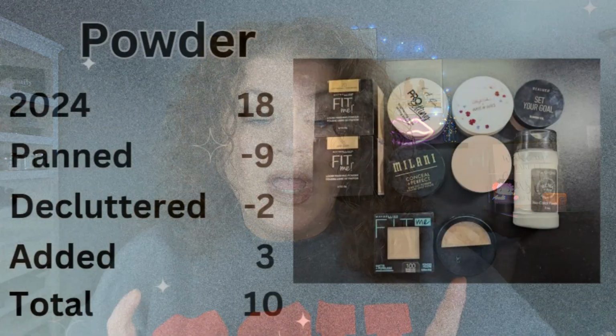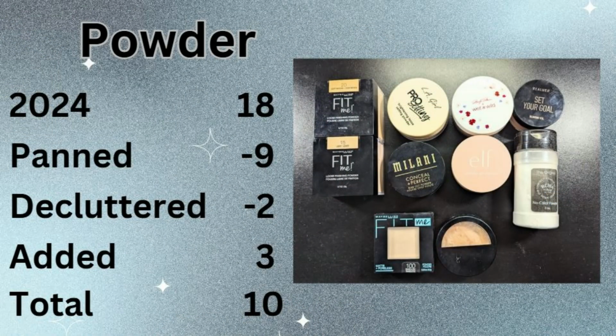Next up was a really great category for me in 2024. I had 18 at the beginning of the year. I panned 9. 4 of those were in my out the door in 24. I think 4 or 5 of them. I can't remember now. But I decluttered 2. I did not like them. They did not work well for me, so I did declutter them.